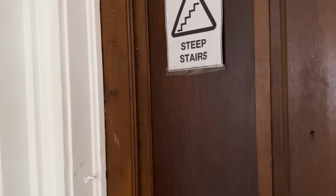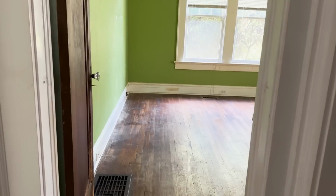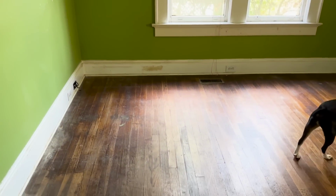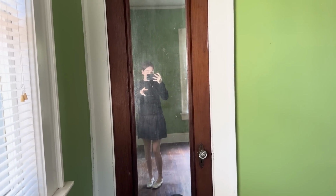And then this is to the basement, but it's a dirt basement, so it's not worth seeing. And then here's the little other bedroom, which would be my closet slash baby room. This room gets pretty good light, has lots of windows. It's a hideous shade of green, because why not? And then a nice little mirror that needs cleaning so badly.